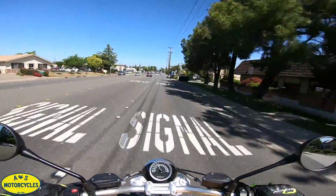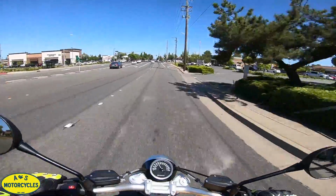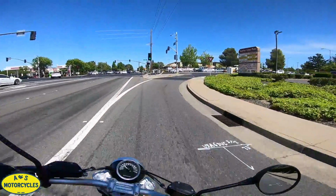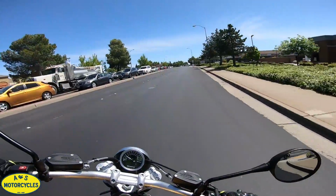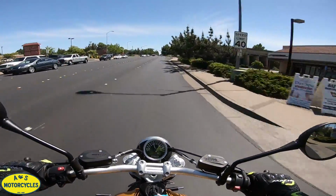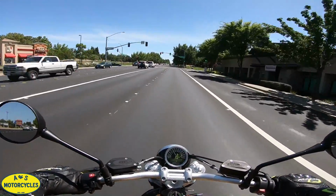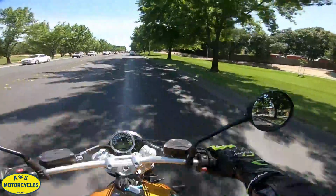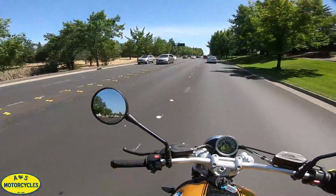Not a super huge amount of pickup. Obviously you've got the boxer motor, so it really kind of keeps it a little lower in the power, but we've got some good torque on this thing, so we'll ride that torque. That's what that pickup is going to be from. Not too bad.